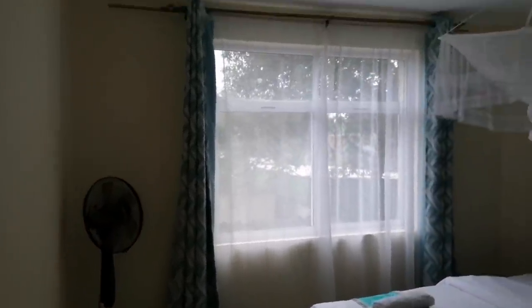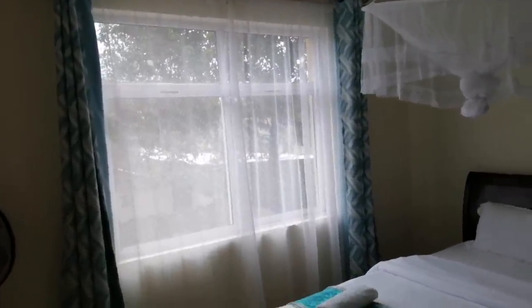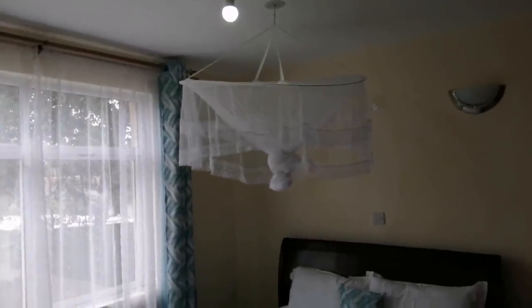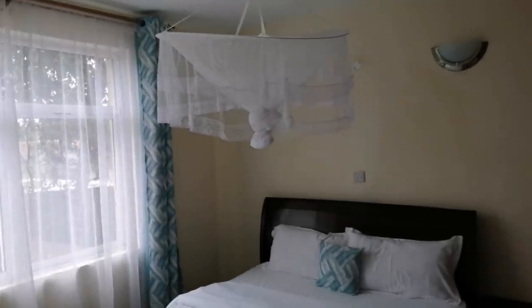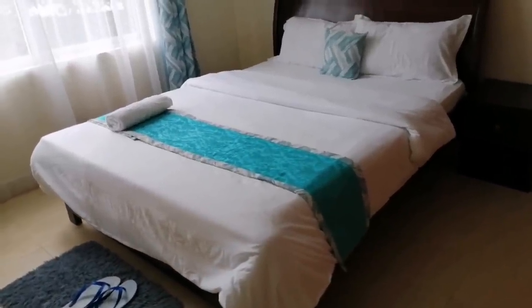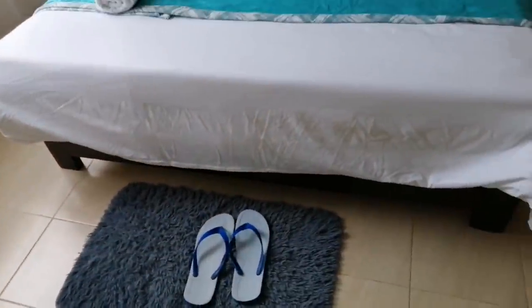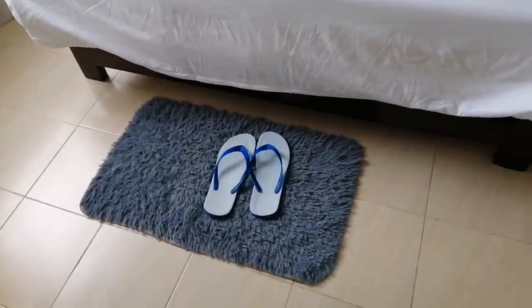Let me just switch on the lights. Yes. And then there's a big window again with the green curtains and white. There are curtains. Did I say curtains? Nets for mosquitoes. And then this is the bed. Blue and white, green and white, I think the owner loves. Then yeah, there's a rug, like a green rug, my favorite color.